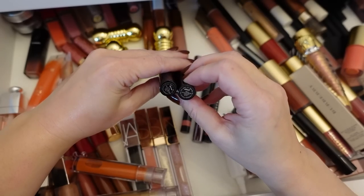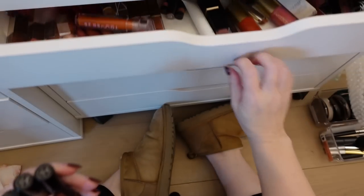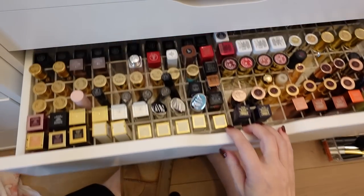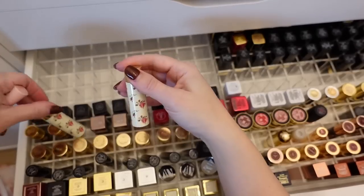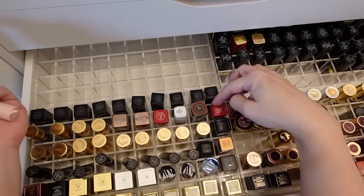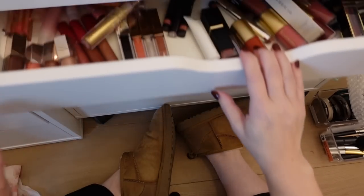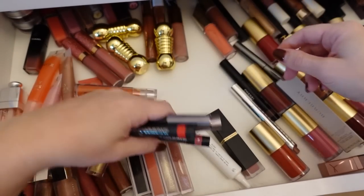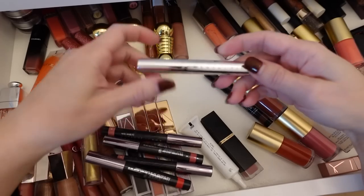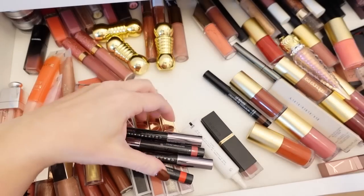More of the Victoria Beckham Posh lipsticks. I should probably move these down to here. Okay. Back up here. Chantecaille lip crayons, I'm gonna hold on to. This one, actually, I'm gonna let go. This Lip Sleek. I think they discontinued these, and this one's pretty old.